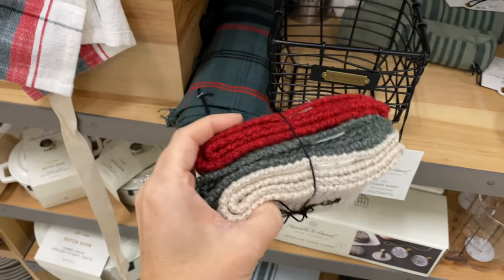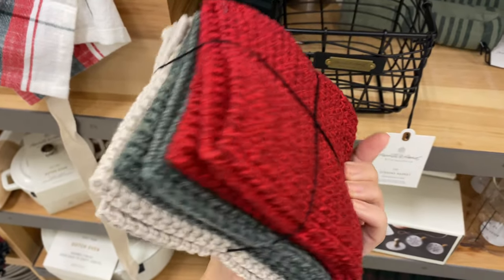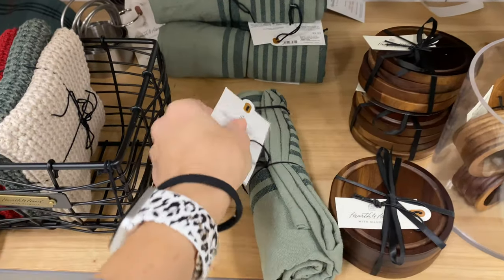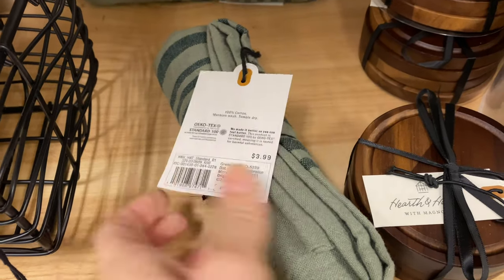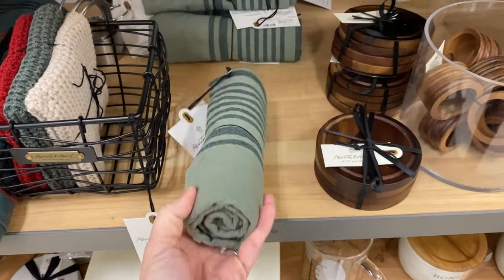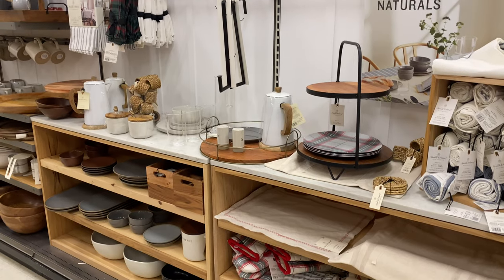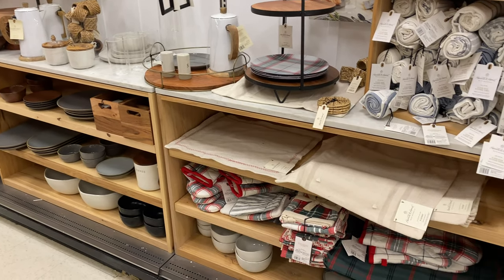I loved these washcloths. They're almost like knitted, I guess, or crocheted. They are so cute. I did not find a price, and I did not find any more of them. I love this green. I like these flour sack towels. They're only $3.99 and they're huge. I like to take one of those and put it over the handle of my stove. I love that green for this time of year. They have so much stuff. I'm just really in love with all of it. I don't need it, but I'm really in love with most of it.